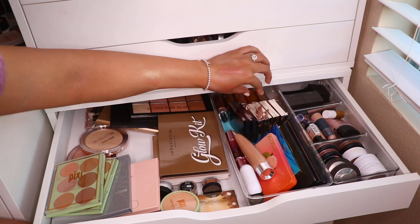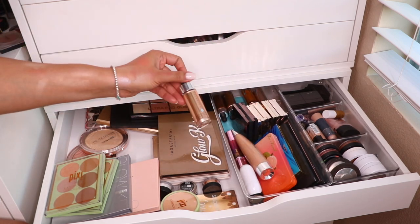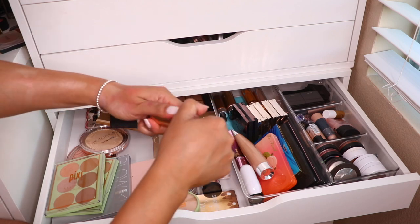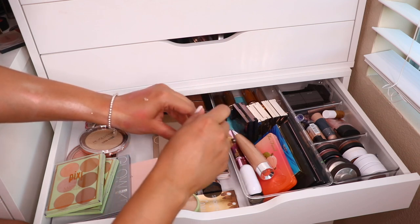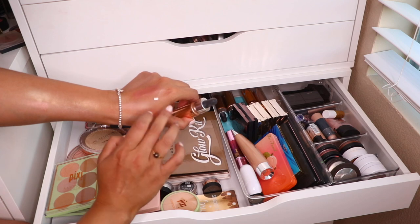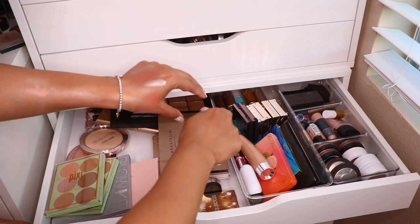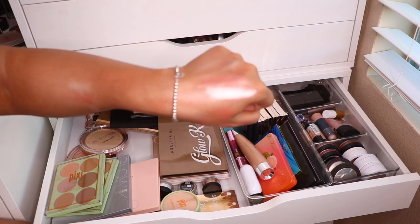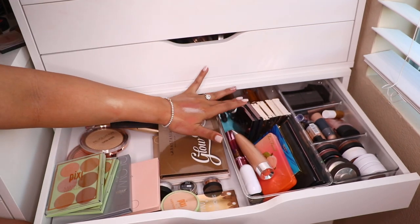My Cover FX, I have to go through these because whenever I talk to people, they're like, dude, how come you never use these? And I'm like, because they look crazy on me. They're just so intense and really pigmented. I guess I just need to work with them a little bit more. I mean, look at that. It looks like I have glowing... They are really beautiful, but they're just so intense. I mean, look at that. That's a lightning bolt on my hand. So I gotta work with those.